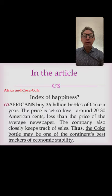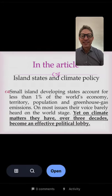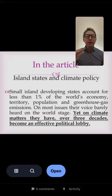I'm going to give you one more example. I'll answer your questions at the end, so please be patient. We're nearly finished. I'll do one more example, where you have the thesis statement or the main idea, the controlling idea, lots of different ways to express this, in the introduction, more or less. So here we have the title, Island States and Climate Policy.